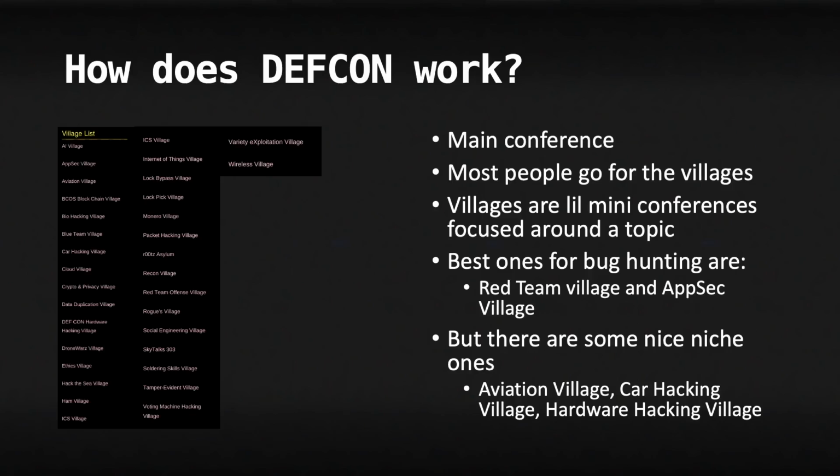So how does DEFCON really work? DEFCON has this main conference, and it's got Sky Talks, which are more secret talks that are limited in number. But really most people are going for the villages. The villages are like little mini conferences focused around one topic. So we've got the AI Village, AppSec, Aviation, Blockchain, Biohacking, Blue Team, Car Hacking, Cloud, Crypto and Privacy, Data Duplication, Hardware, so many villages. And really the best ones for bug hunting are going to be the Red Team Village and obviously the AppSec Village. Those are the two main ones.